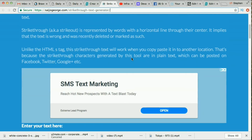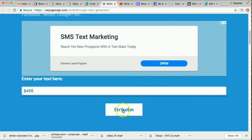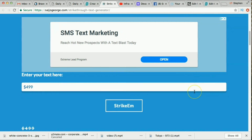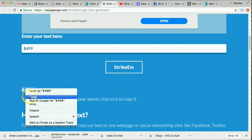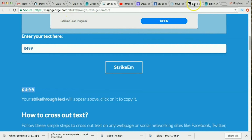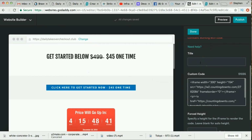You can come down here, and this is where you're going to type whatever you want to be crossed out. So if I want $499 to be crossed out, then I just type in $499. And then I'm going to press the button that says strike them. So I select strike them. And once I select strike them, you see how the price is now struck out right here? I would copy this text, right click, copy, and then I'm going to come back over to my GoDaddy website, and you can add this strike-through price wherever you can add text.